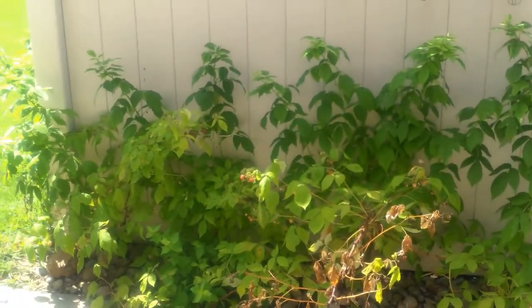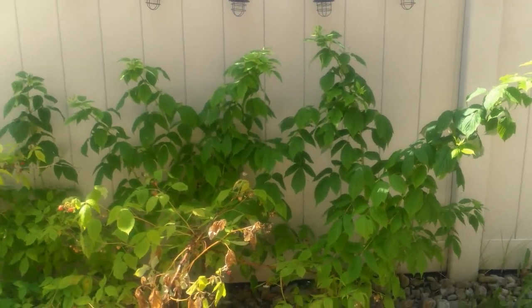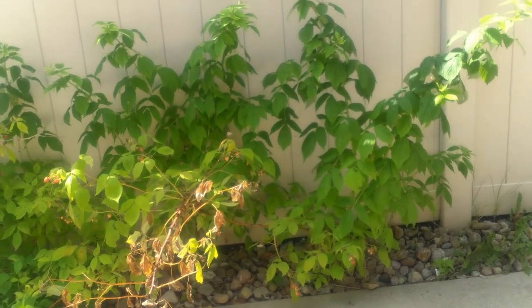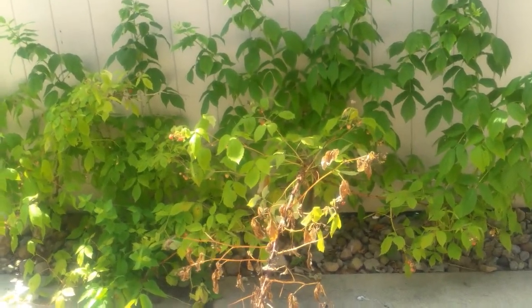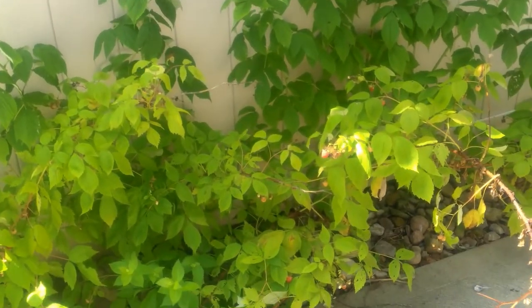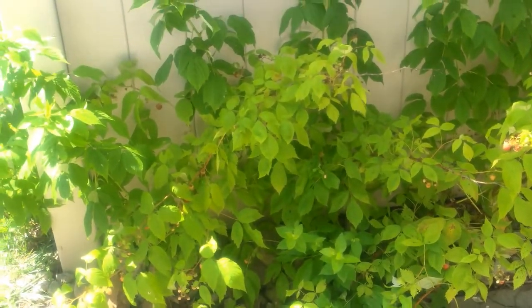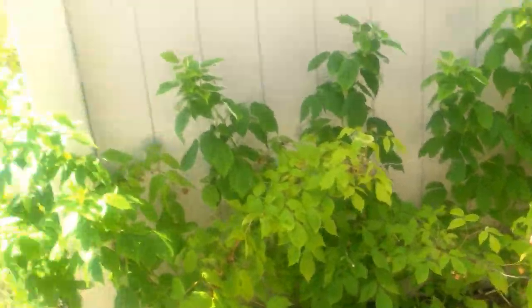Got my raspberries. These all grew up underneath the fence. I actually started them on the other side, and I'm pretty sure the birds have been getting to these. We've eaten some off of it already, but it seemed like one day there were some just about to turn red, the next day they were all gone, and I've seen the robins out here, so I'm pretty sure that they are eating them.